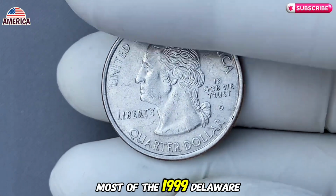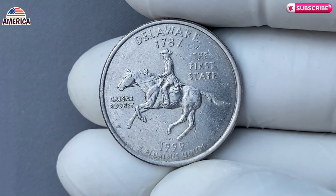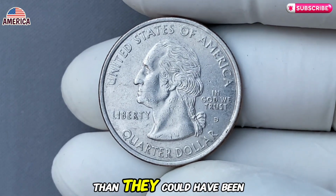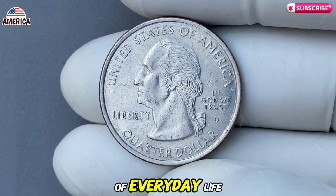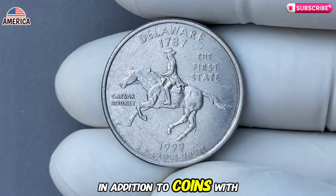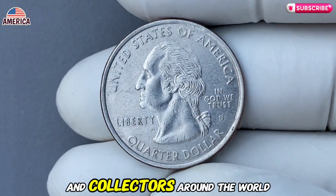Most of the 1999 Delaware quarters were produced in large quantities, and many circulated through daily transactions. Over time, these coins were worn down, faded, and scratched, making them far less valuable than they could have been. However, a few of these coins escaped the wear and tear of everyday life and were preserved in pristine condition. These uncirculated coins, in addition to coins with special minting errors or unique characteristics, are highly sought after by numismatists and collectors around the world.